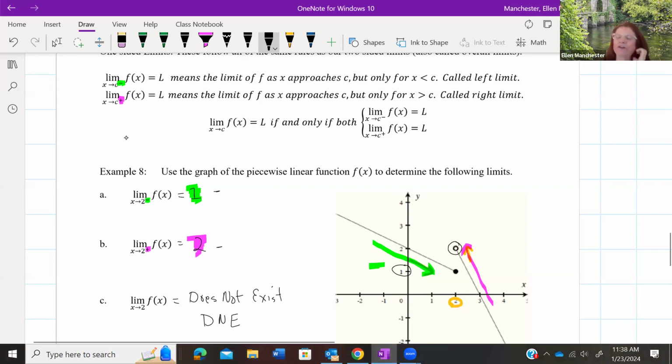So for a limit to exist, the right hand and the left hand have to be heading towards the same value. But I can have a left-handed limit and I can have a right-handed limit. If they're not the same, then the limit does not exist at that point coming from both sides.